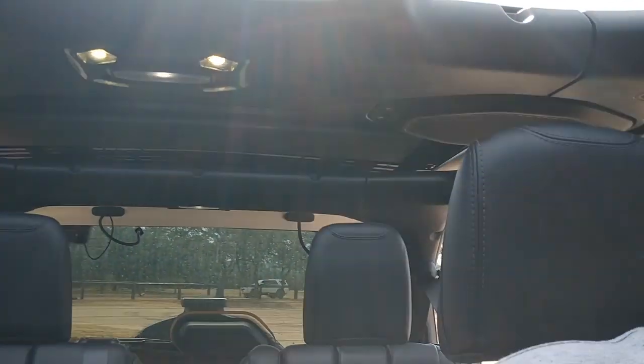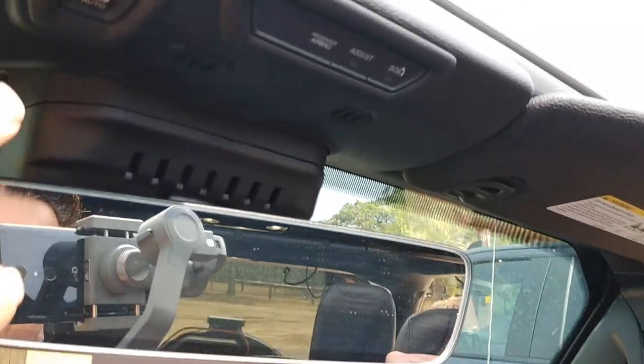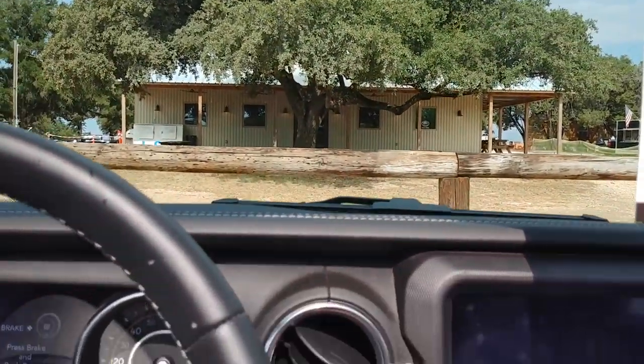So we got the top open, the windows down. The only thing that's on and attached is that back glass, which can't be disconnected unless you take off the top. But here's the control for the top. It's just one touch open and one touch close. And yeah, I think we're gonna start this thing up.